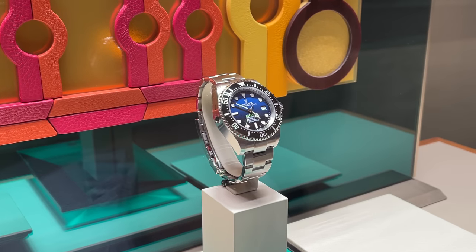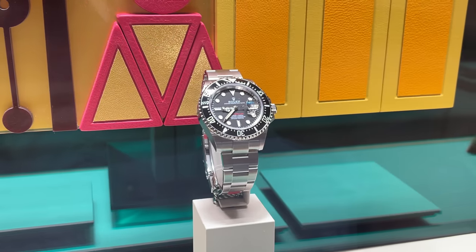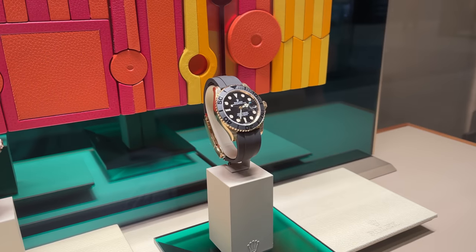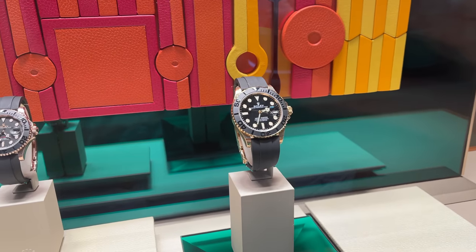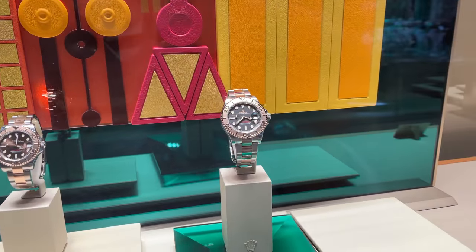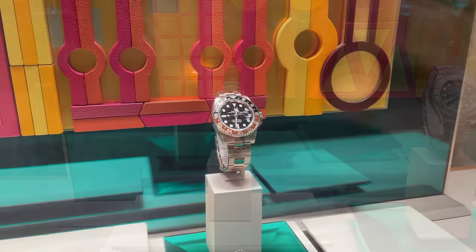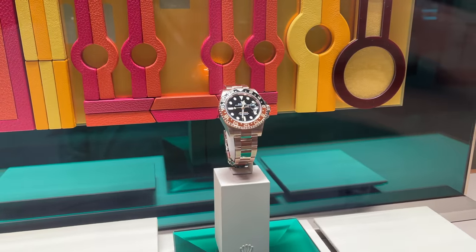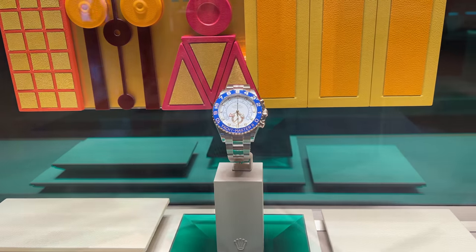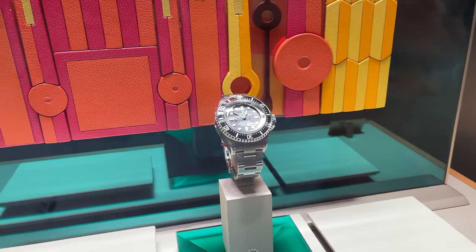A James Cameron in display, again display piece only, and a red lettering Sea-Dweller. Full gold Yachtmaster 40mm next to a 37mm version, and another pair of Yachtmaster in 40 and 37mm. A full gold Root Beer and a Yachtmaster 2. The Deep Sea Challenger we saw in every store, also over here as a display piece only.